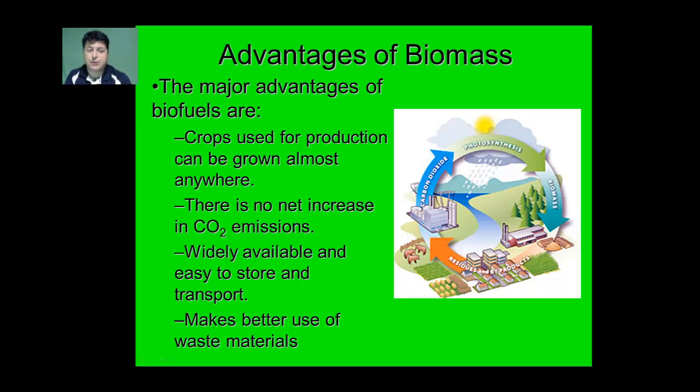One, the crops that are used for production can be grown almost anywhere. There's going to be no net increase in carbon dioxide emission because the carbon dioxide was captured in photosynthesis and then released as a result of the consumption of that fuel. They're widely available and easy to transport. And oftentimes it can make better use of waste materials.